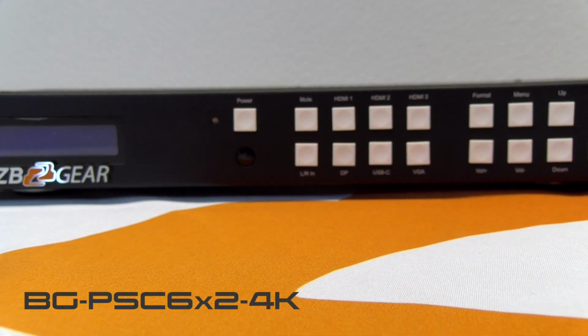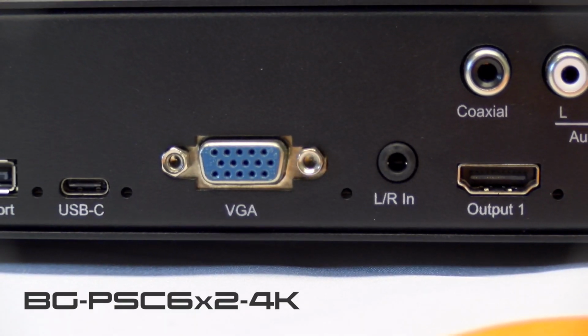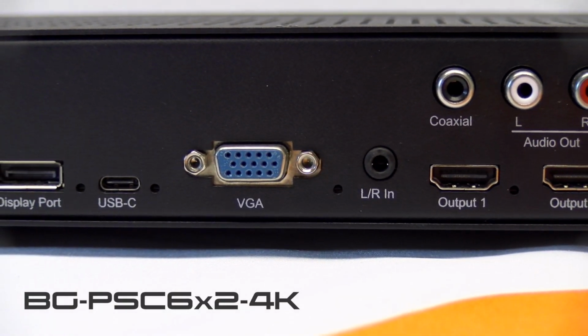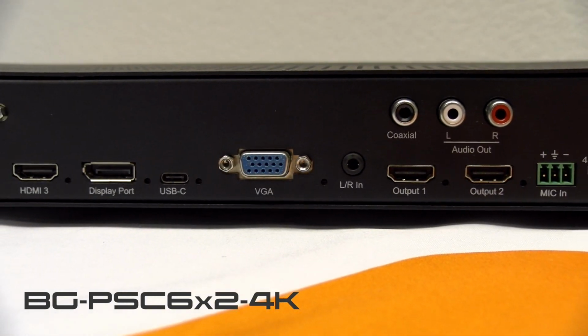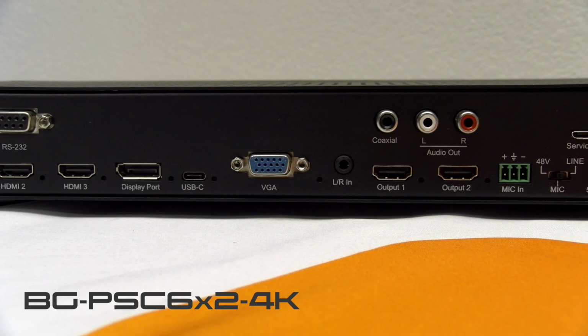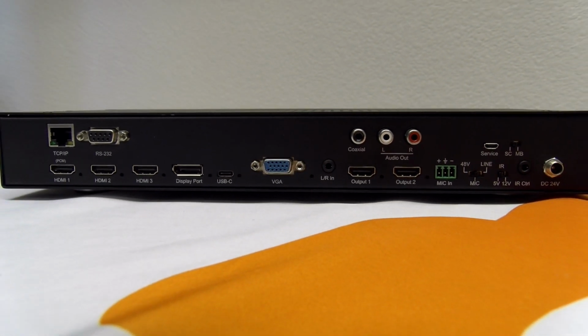The BG-PSC6X2-4K is suited for newer applications. It has 6 source inputs and 2 HDMI outputs, offering the latest in connections for media devices, PCs, tablets, Macs, all utilizing USB-C, VGA, DisplayPort, and HDMI 2.2 connections. This unit scales a clean video signal up to 4K 60, 444, signal streaming at 18 gigabits per second with support for HDR10, HLG, and even 3D.